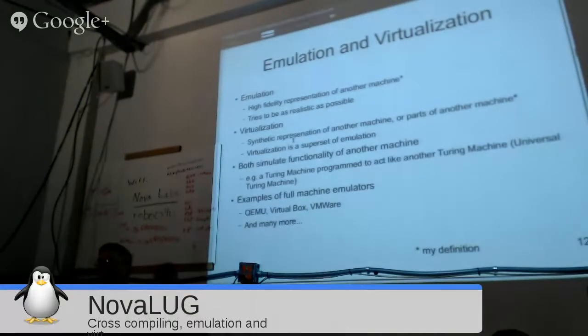But in either case, you can use these things to simulate functionality of another machine. And in this case, keeping our Turing machine example going, you can have a Turing machine be programmed to act like another Turing machine. And this is known as the universal Turing machine. And that's really at the core what is going on with emulation, and even really just virtualization in general.